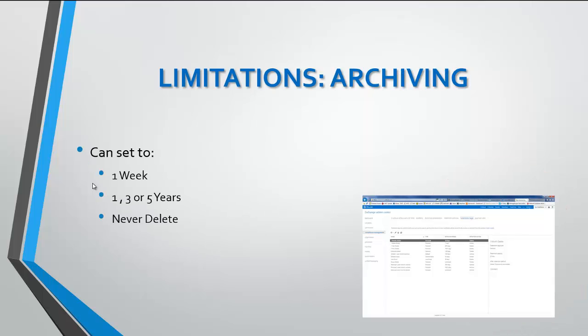Limitations. You can set the archiving to be deleted after 1 week, after 1, 3, or 5 years, or to never delete it, just keep it forever. So depending on what your requirements are for your company, how far you want to be able to go back, or specifically how far you don't want to be able to go back, you can set it. Currently, you cannot set a custom time. So if you want it to be 7 years, well, you just can't do that. That clearly is going to change in the near future, but again, I don't think it's an issue for most people.